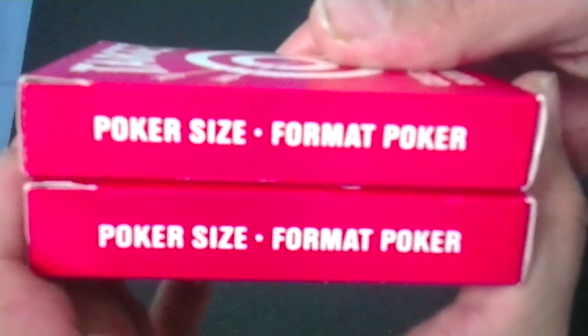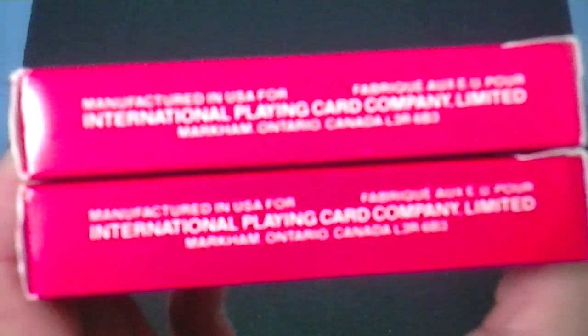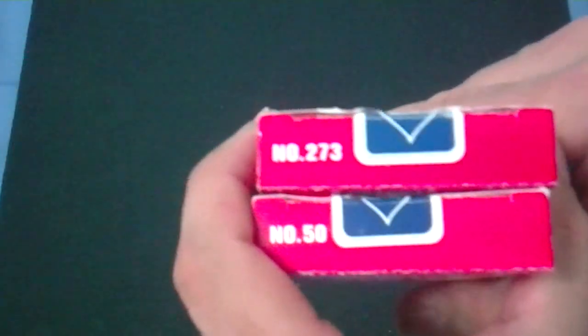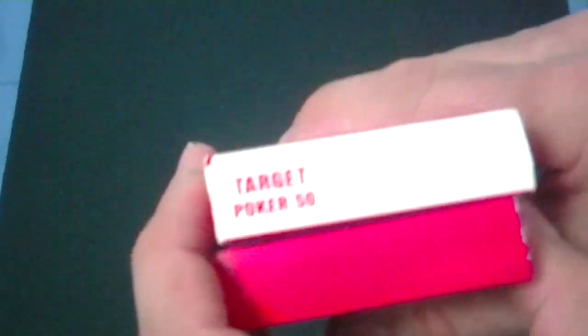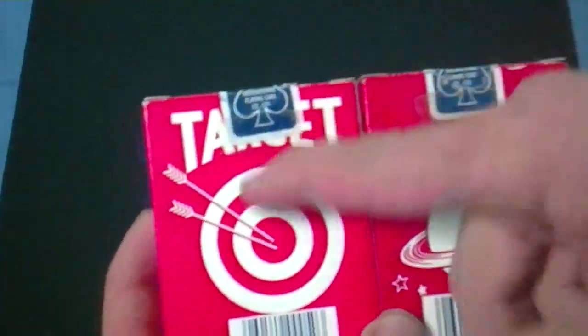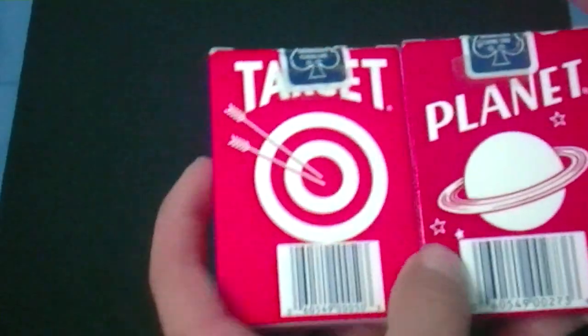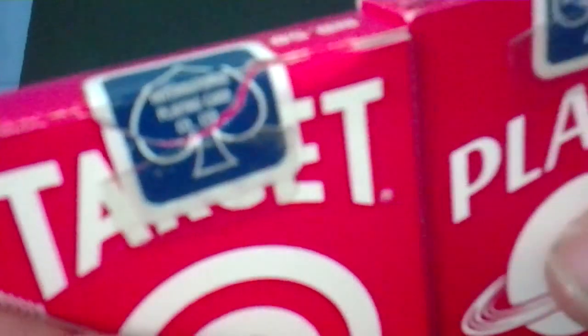One side says poker size, format poker. The other side says manufactured in USA for International Playing Card Company, Markham, Ontario, Canada. It's a Canadian version. On the top, the Target one says number 50 and the Planet one says number 273. The bottom of this one says Target Poker 50, the other one nothing. The back is basically the same as the front: Target with the Target, Planet with the Planet, and there's a barcode. There is a blue seal that says International Playing Card Company Limited and not the USPC.